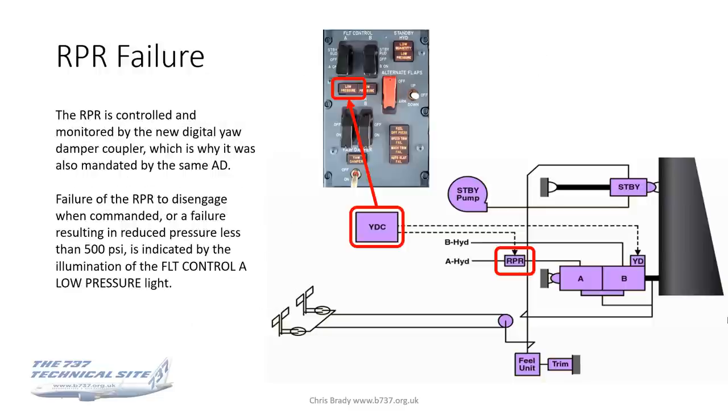The RPR is controlled and monitored by a new digital yaw damper coupler, which is why it was also mandated by the same AD, because you have to have both. Failure of the RPR to disengage when commanded, or a failure resulting in reduced pressure less than 500 psi, is indicated by illumination of the flight control A low pressure light. So that got itself a new function, and hence a slightly new non-normal procedure.